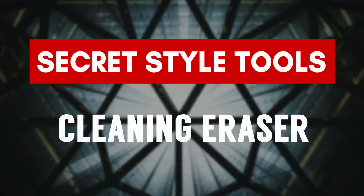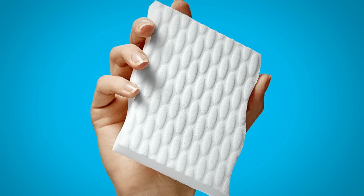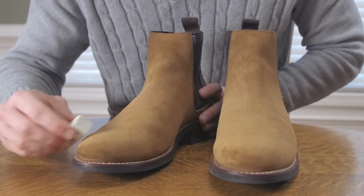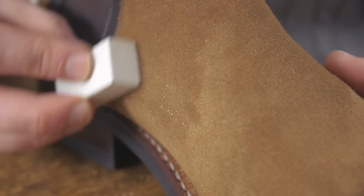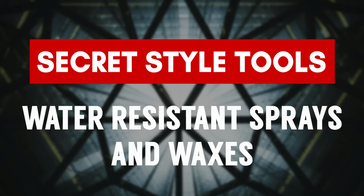This is great for any type of white shoe or sneaker. You use that Mr. Clean Magic Eraser, and it's basically a bit of an abrasive, and it's going to go in there and get rid of any of those stains. It does a great job. There are also suede erasers. So if you've got suede shoes, you've got to get the tools which are going to protect them and take care of them. And let's talk about the top secret tool to protect your footwear.